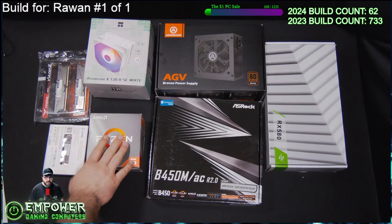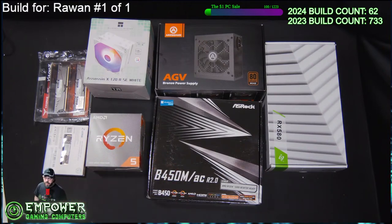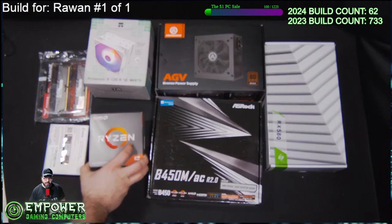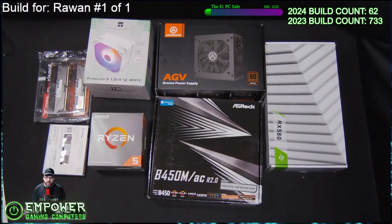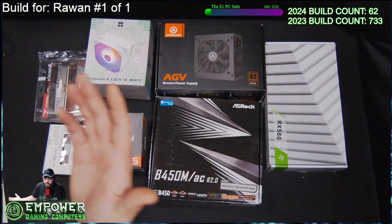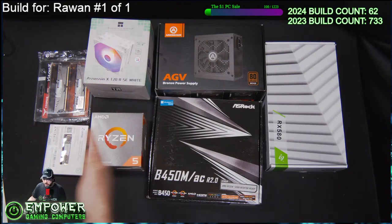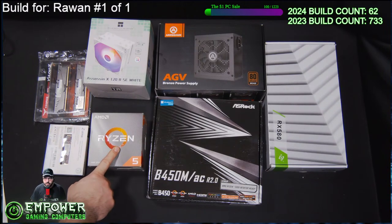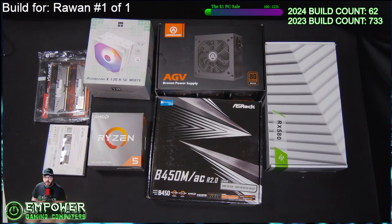We're waiting on the CPU specifically for this build, which, of course, when you don't have very many builds, it's hyper-focused. This CPU we actually had to pick up locally because it never showed up. They said they resent it, and they never did. I don't know what happened. It never showed up, so we ended up having to grab this from Micro Center to make this build happen today, because the timeline of this build is just getting ridiculous.